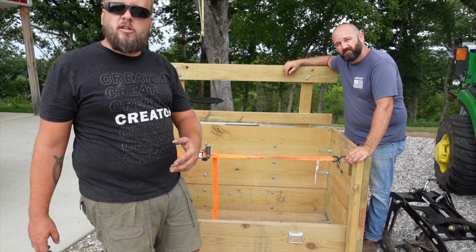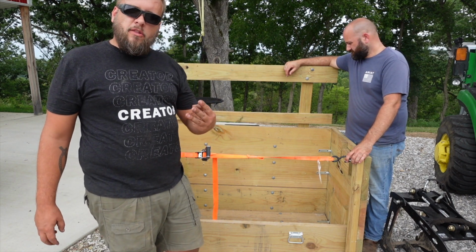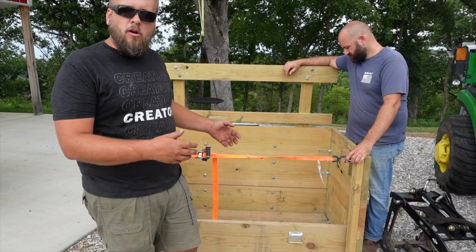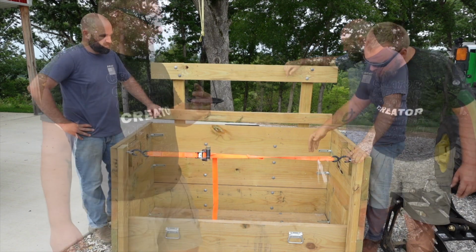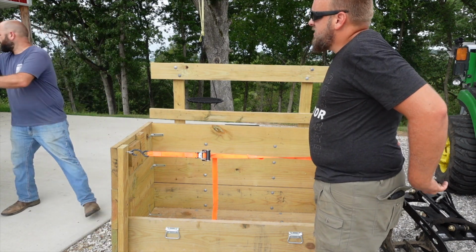So I was just showing Josh the features of the carryall. If you haven't seen it, I have 3 videos on the process of purchasing the frame all the way up to finishing it out. I'd like to see how a T-post would go across this. Set across it.